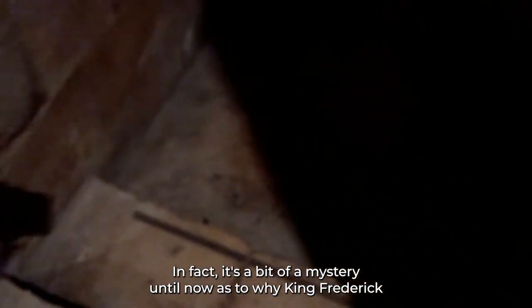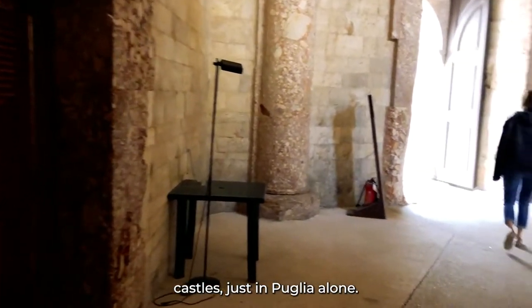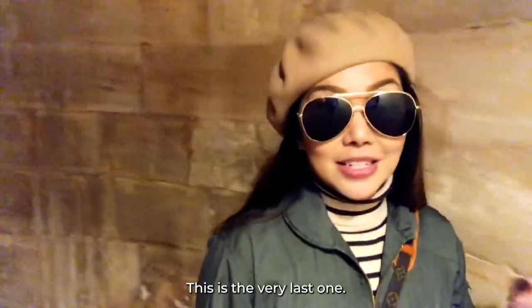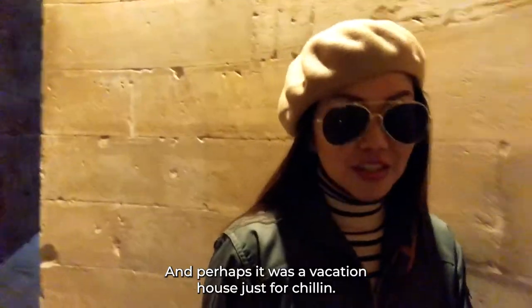In fact, it's a bit of a mystery until now as to why King Frederick actually built this, since he built 55 castles just in Puglia alone. This is the very last one, and perhaps it was a vacation house just for chilling, just to get away.